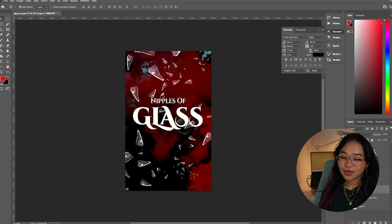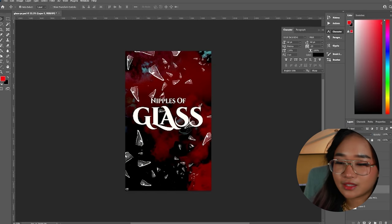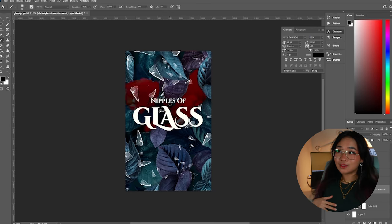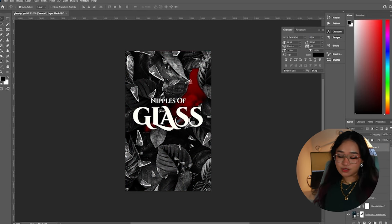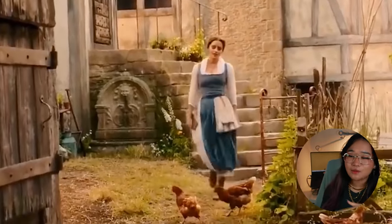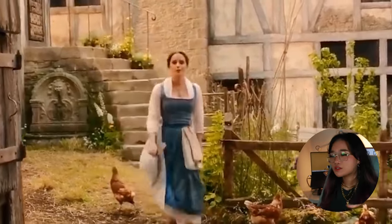I don't even know if that's a metaphor. It's just obvious. Like maybe my nip shattered the glass because it was so sharp. Like the pressure points, psh. Yeah, I downloaded a glass brush and I just painted some glass. I knew that the background had to be very heavily nature inspired. So I was like, we need roses. We need leaves. Give me Beauty and the Beast, except do not give me Emma Watson's overproduced botched voice. That's not your fault, Emma.